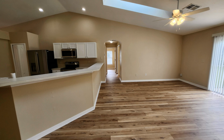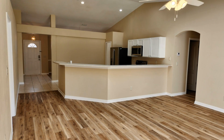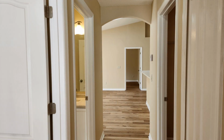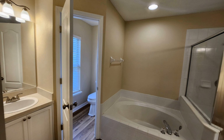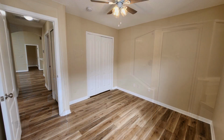The family room is bright and airy, thanks to vaulted ceilings and a skylight, and is finished with luxury vinyl plank flooring. The eat-in kitchen features a tiled floor, plenty of cabinet space, an extended breakfast bar, and stainless steel appliances. The bedrooms are all great to rest in after a long day. The master bathroom includes a relaxing garden tub and a separate shower. A washer and dryer are also included for your convenience.